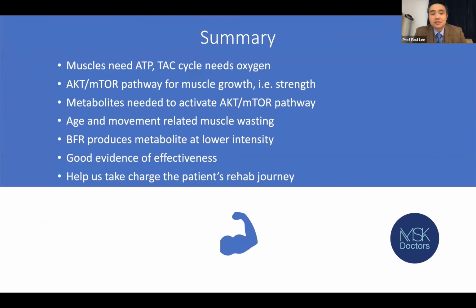Now, I have talked enough, so I hope that you have loads of questions and we'll hopefully be able to answer them. In summary, what you have learned today is why the muscle needs ATP, and how and where we get the ATP from. The reason that we need oxygen is to carry this on. But if we want the body to push onto anabolic respiration, that's when we can stimulate and put the AKT-mTOR pathway into overdrive, which will stimulate muscle growth and strength.